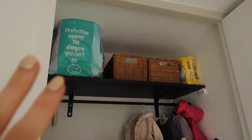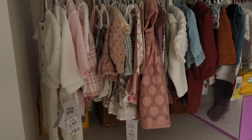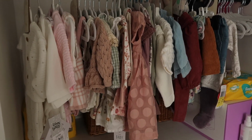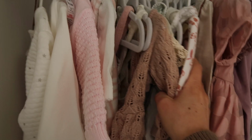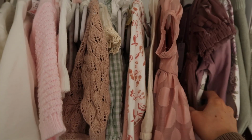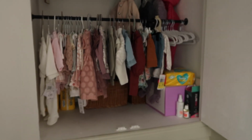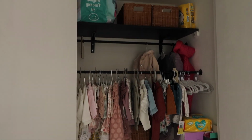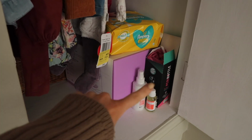So I've just kept them up there, and she'll grow so quickly that obviously we'll clear the wardrobe out as we go. As soon as she outgrows stuff, there's obviously no point keeping it hung up. So yeah, her clothes will probably be transitioned quite frequently. But yeah, that's kind of how it's looking at the moment. I've still got clutter on the top here that I need to sort out. This is all my postpartum bits here.